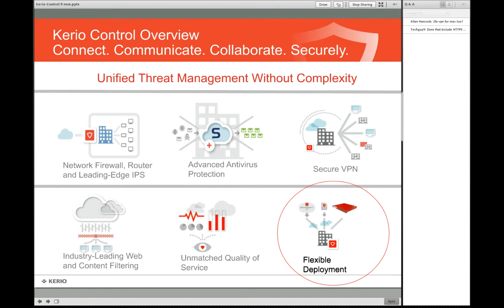As with all of our Kerio products, Kerio Control can be deployed in the way that fits best for our customers. So it can be deployed as a hardware appliance, or it can be deployed as a software appliance or as a virtual machine.